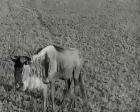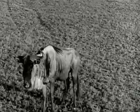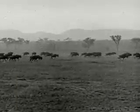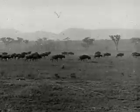With their shaggy manes and heavy forequarters, they remind one of the American buffalo, but only at a distance, for they are much smaller. They always roam through fairly open country in great herds, and when the sun is in back of them, their white beards make them visible for miles.